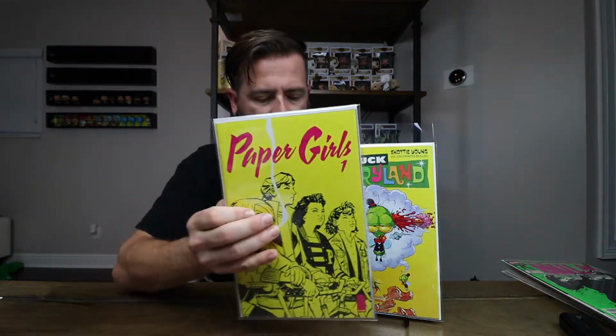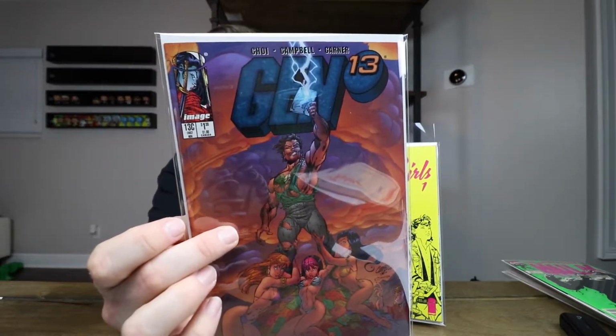Paper Girls #1. I picked that one up for $4. Just because it was a #1, and Paper Girls seemed like the story's doing pretty good, so I went ahead and took a gamble on it for $4. Back to Gen 13. This is number 13C.